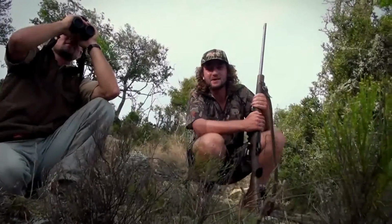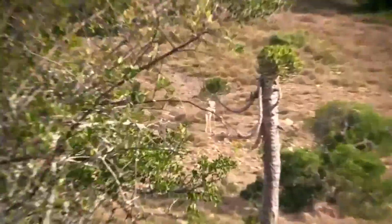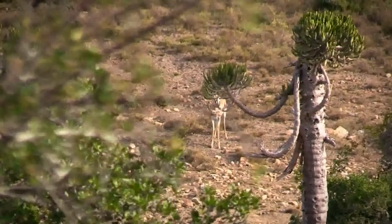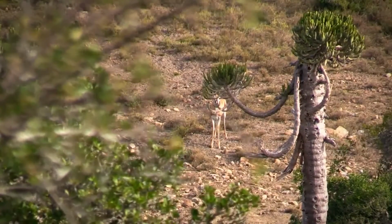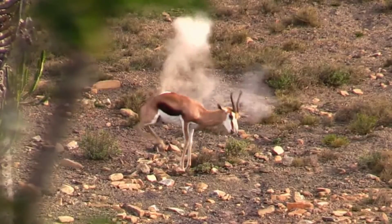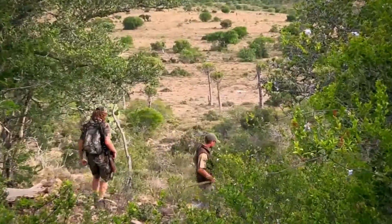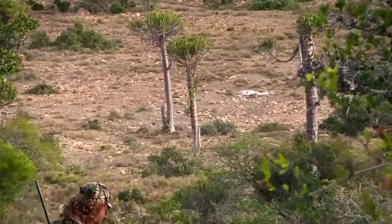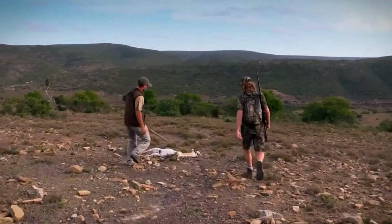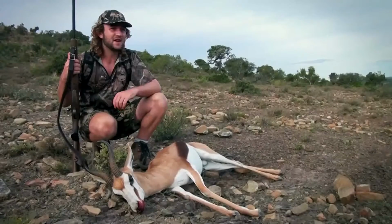We were playing cat and mouse with that thing for a while. It wasn't too difficult getting within range. The difficulty was trying to get a clear window, but Nico put us on the shot nicely. Just put the crosses on the heart and pulled the trigger and he went straight down. So I'm very happy. I really couldn't be happier. It's a nice way to start the day. So it's time to walk down and go and see the animal, and there's just this huge sigh of relief after a moment like this.